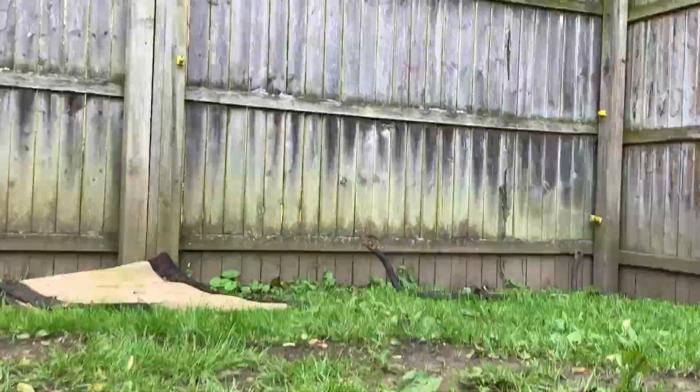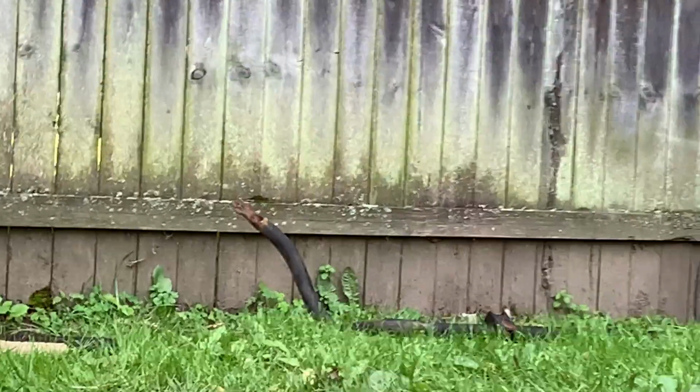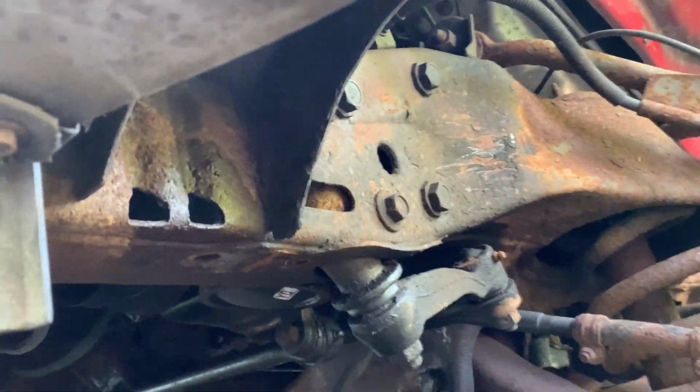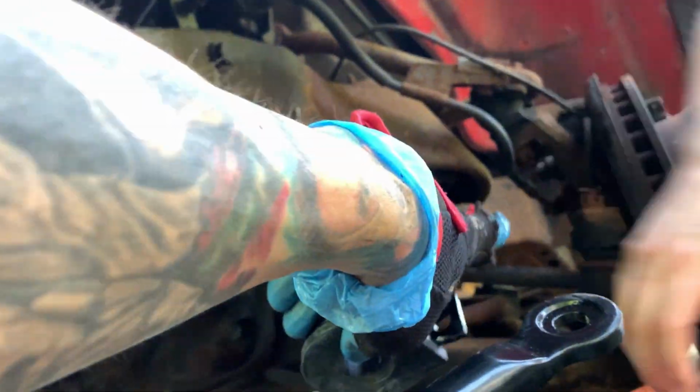Yeah, the other one snapped. What? The other one is snapped. That's a lot of rust. All right, so these are gonna go back up here. This is gonna go through here, through the bar. So we can put those there. And then we put the other things there with this, and then it's back on.